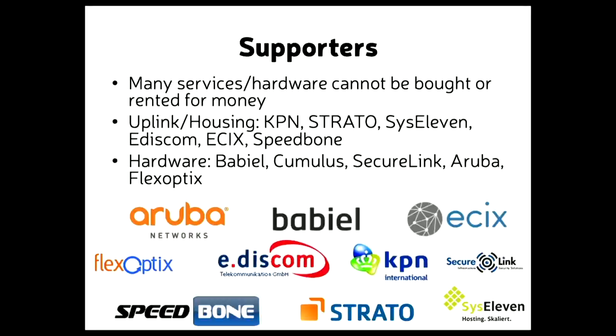A lot of the equipment and services we use for this event can't really be bought commercially. Either it costs quite a lot of money at commercial rates, or it's short term stuff, or you need to borrow equipment and people just don't lend this stuff out. So we really rely on a lot of people who give us stuff for free.